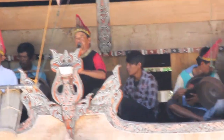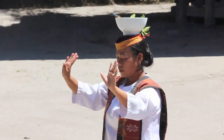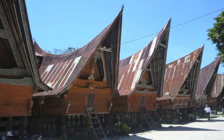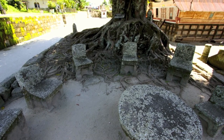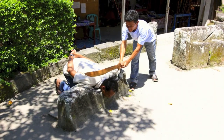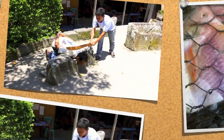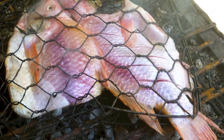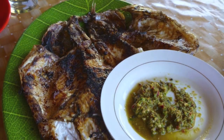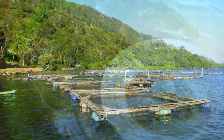Because of their integrity, the Bataks are known to other Indonesians as being strong and straight. They are Christians despite living in the world's largest Muslim country. However, before they converted about 100 years ago, they were infamous for their cannibalism, which was their form of capital punishment for major crimes. Despite all that, it was lunchtime and we were hungry.